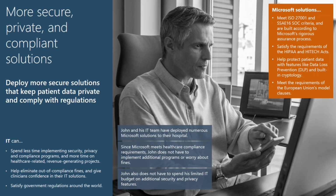And so what it comes down to is that you can then deploy a more secure, private, and compliant solution and ensure that patient data is secure, complying with the regulations, which in turn, from an IT perspective, allows them to spend less time implementing point solutions that address security, privacy, and compliance programs. They can now focus more on improving healthcare and end patient care indirectly, and also other revenue-generating projects, instead of just having to deal with security and compliance concerns and not moving forward from there. And then that reduces the compliance fines and gives confidence to clinicians about the IT solutions, that the data for their patients is safe as well.